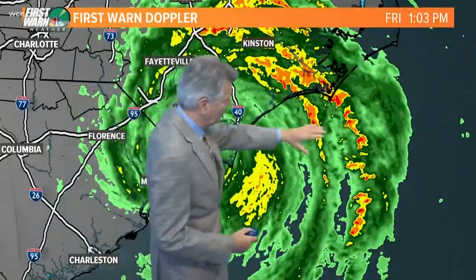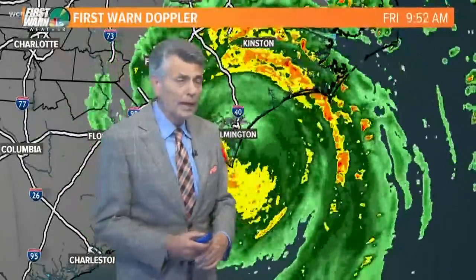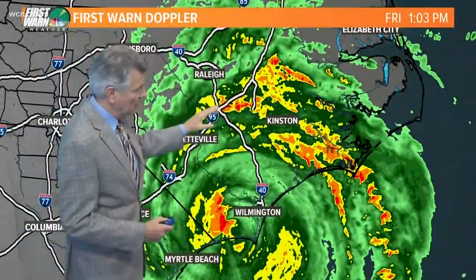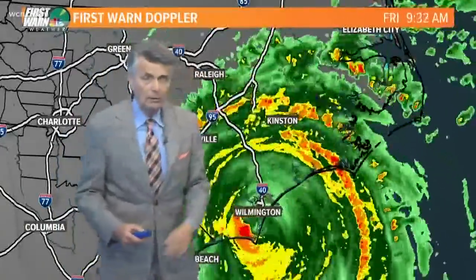More heavy rain is tracking along the Outer Banks of North Carolina, over towards Cape Hatteras, and all the way inland as far as areas from Fayetteville to Kinston. As you can see, just to the southeast of the Raleigh-Durham area, there is some very heavy rain, much of that tracking along the Virginia border.